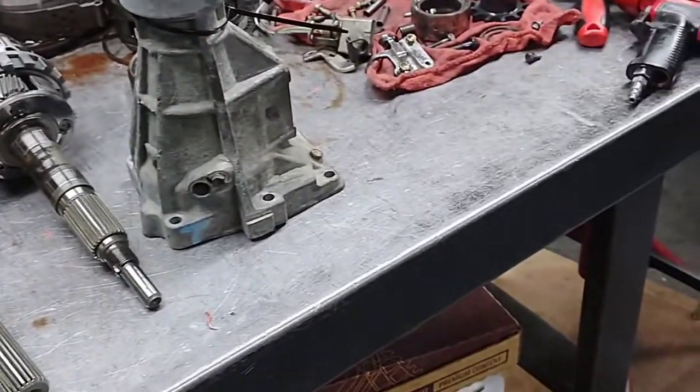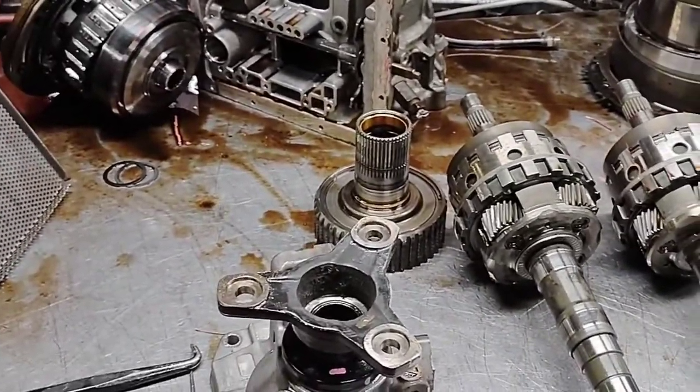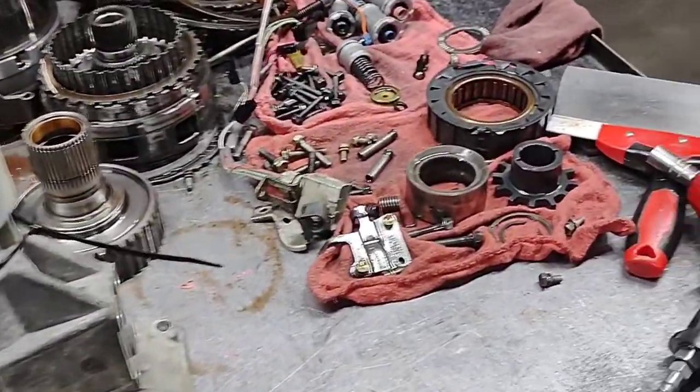But if you really want the most out of it, and you have both of them and all of these parts like I do, and also possibly the ability to have an educated person like a transmission shop specialist help you out, then this is certainly a way to go about it.